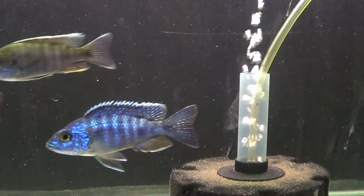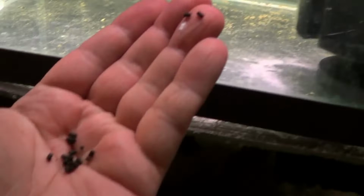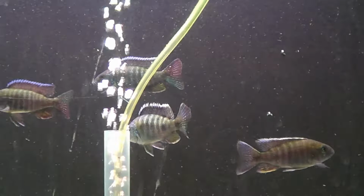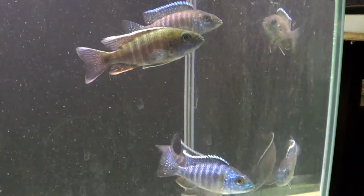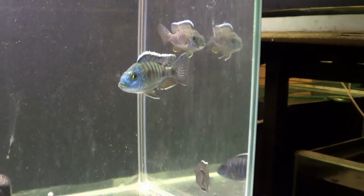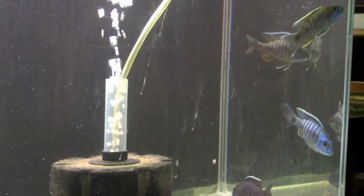Okay, so this is day 3, feed number 2. So there we go. See if they eat it. Just remember, these are all female peacocks. I'm not sure why they're not eating it. All right, there we go. That was too close. So as you can see, they're already showing male signs.